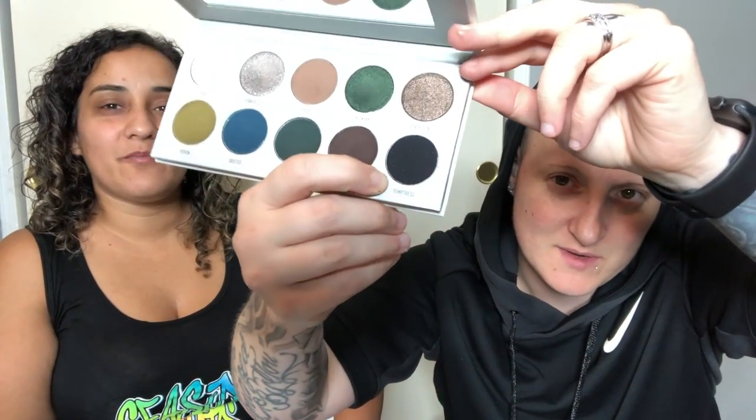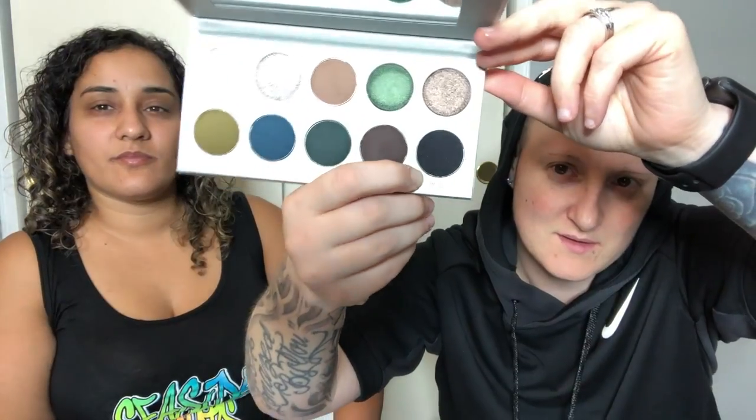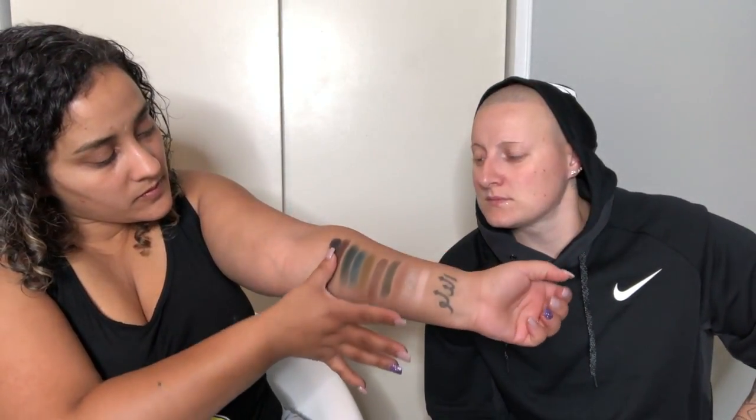Okay. And the last one is Temptress. Temptress. And that's got some shimmer in it. Wow, is it like a black? Looks like a black with some sparklies. I kind of put it over the brown, so let me just... okay. Look at that. You always need a black. And that is this palette.